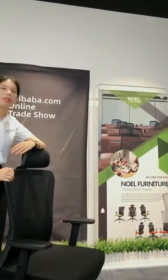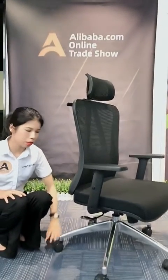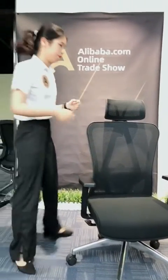If you want to reduce the price for these chairs, you can change the base, the caster and the mechanism to a cheaper one. The foam we use is multi foam with a plastic cover. If you want to reduce the price, you can change to a high density foam seat. According to your requirements, we have many options for you.